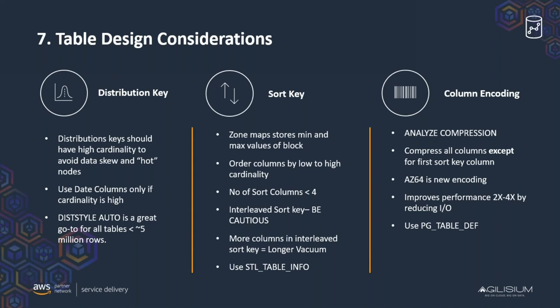Use a proper distribution key, which helps to minimize data movement across nodes. Auto distribution is good for tables with less than 5 million rows. For optimal performance, choose the columns used in joins or filters as sort keys. We need to be cautious in using interleaved sort keys because they add more overhead. A new encoding type, AZ64, has been included, and using AZ64, we see close to 30% storage benefits and up to 50% increase in performance when compared to LZO and ZSTD.